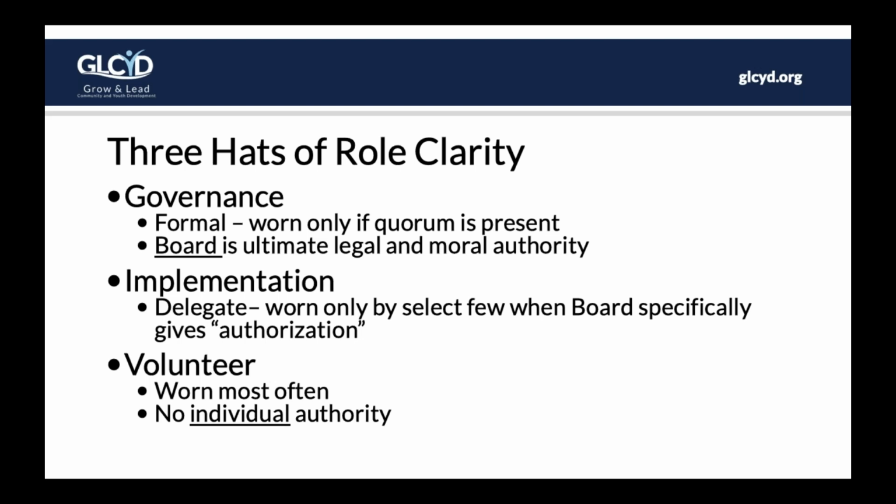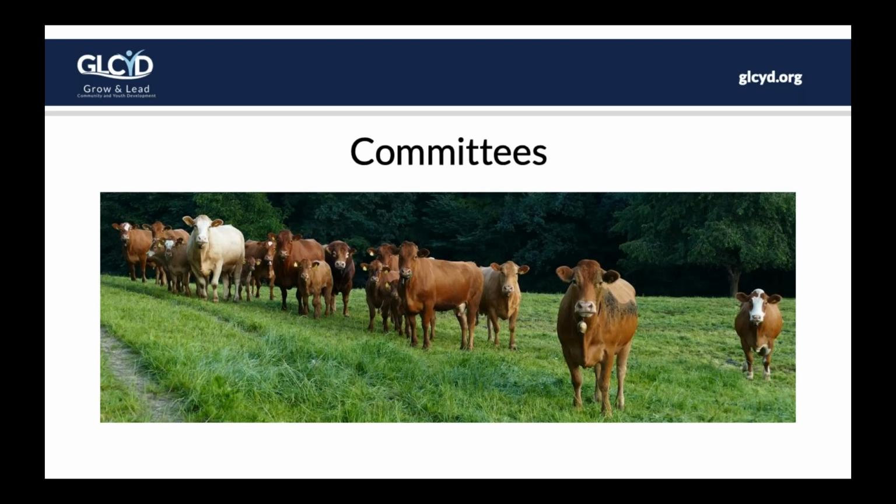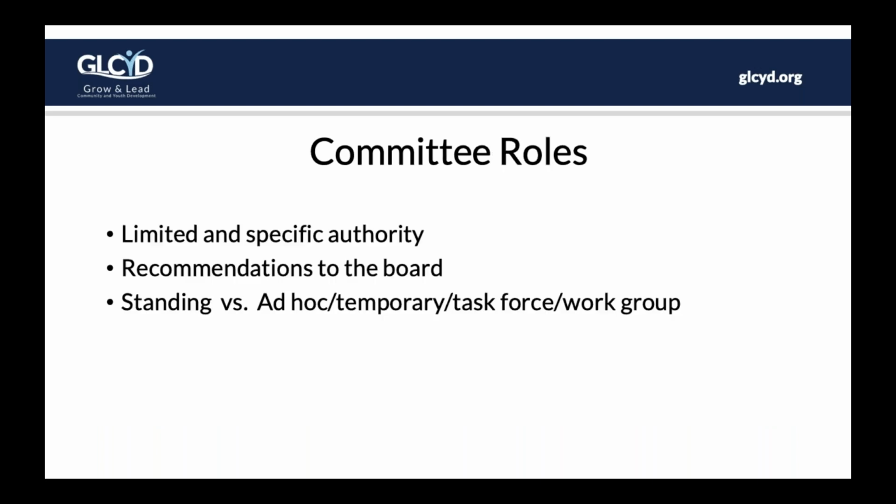So let's jump right into them. I thought herding sheep might not be very complimentary, so I'd pick cattle. They're a little bit more obedient with committees. So let's talk about the various committees and the different roles a committee serves.